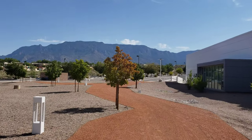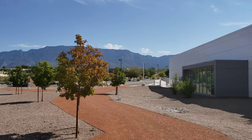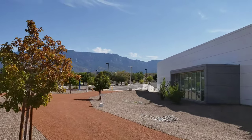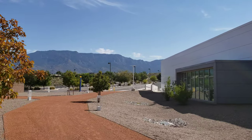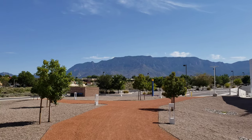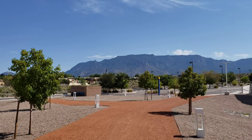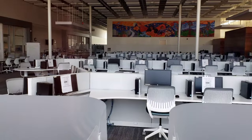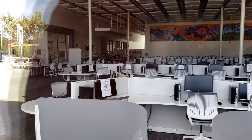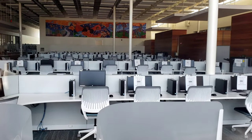Looks like a little entrance trail from the parking lot on the north side, northeast side. They have an excellent view of the mountains. Very nice. It's a nice area. You can kind of see in here a little bit of a glare, but just a sea of computers. Look at that.